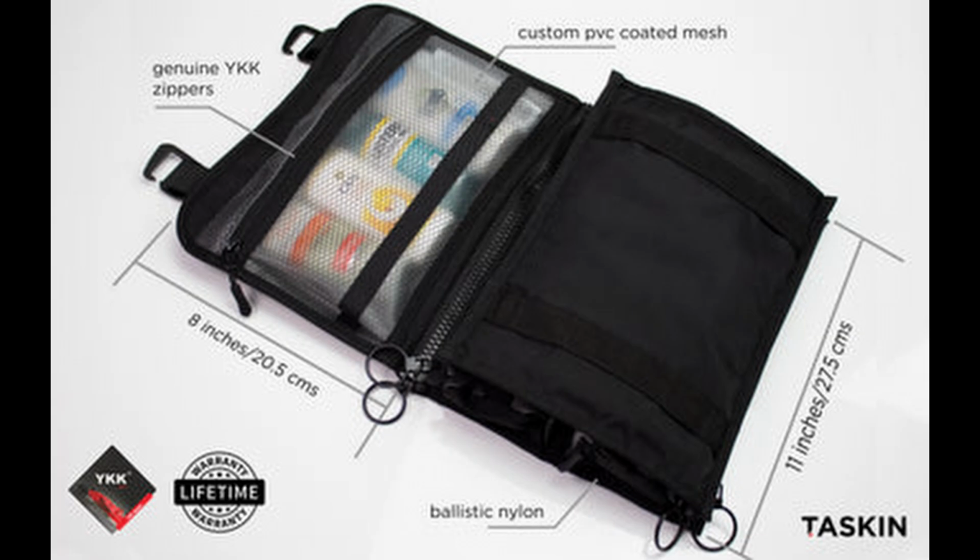Each of the three pods, as they call them, has a different organizational setup and meets different needs. They're about 8 inches by 11 inches, and they're all closed with G-hooks. They're made out of ballistic nylon with YKK zippers. They're extremely beefy on the materials, and I love the thing. It's pretty big, but it gives a nice flat footprint, so you can fit it in your bag pretty easily. I didn't have any problems fitting it in my bag on my trip.